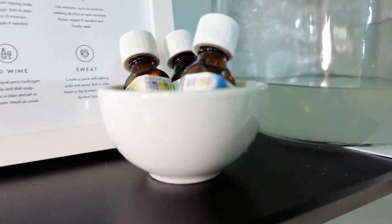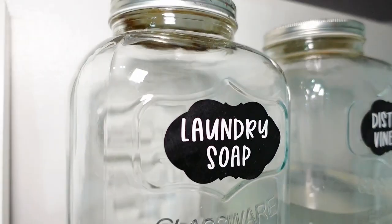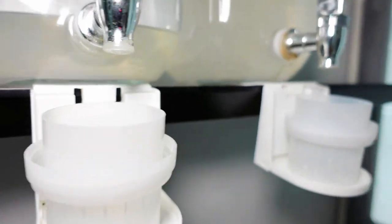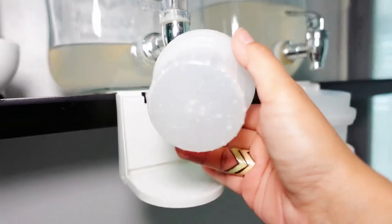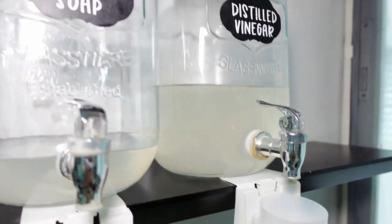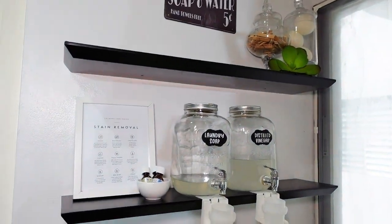And over here are just extra essential oils. And these are beverage dispensers that I repurposed as dispensers for liquid laundry soap and distilled vinegar. They have a nice flow and more importantly, they don't leak. No more struggling to find a place to put your detergent cups thanks to these cup holders. Also keeps laundry cups within reach and prevents messy spills.